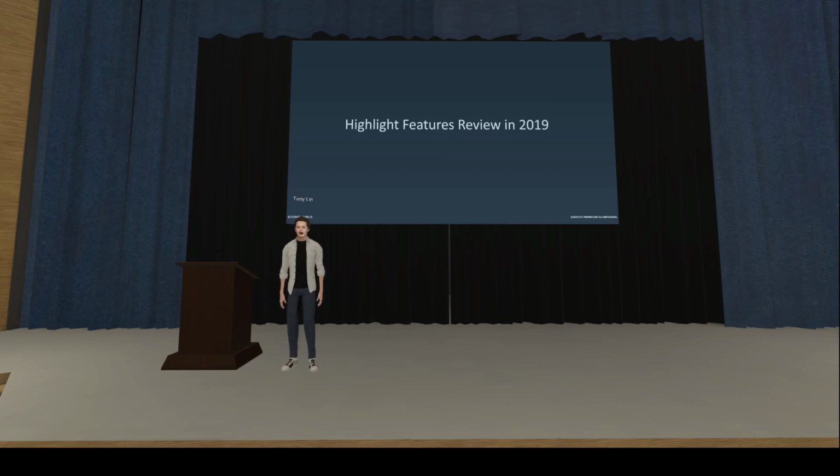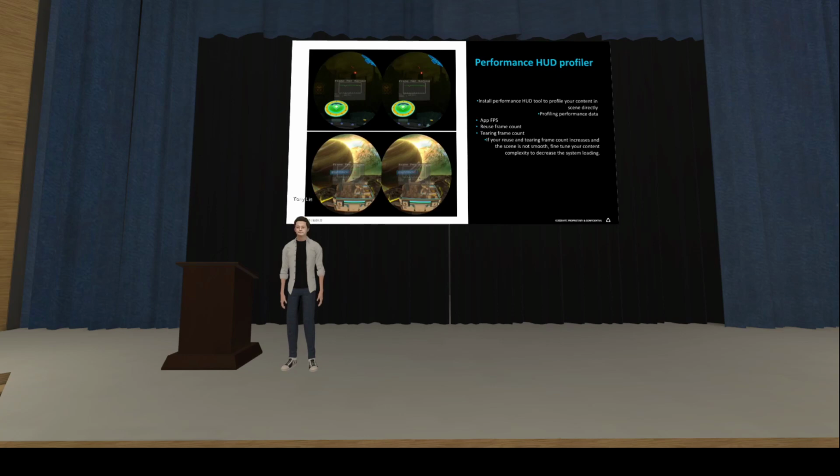In the last few pages, I would like to share some feedback from our valuable developers, who gain benefit from the highlight features in 2019. Firstly, Performance HUD. You can install the Performance HUD APK to show directly in the scene, providing performance data such as APP FPS, reuse frame count, and tearing frame count.